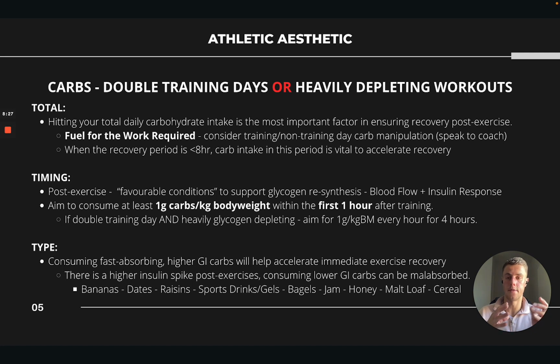So when you say fuel for the work required, we're mainly talking about increasing a certain amount of carbohydrates on a certain day to fuel that workout, and then maybe cutting down on other days. This is something I've certainly considered with some of my clients regarding bumping down the carbs on certain rest days to allow for extra carbs on those higher days.